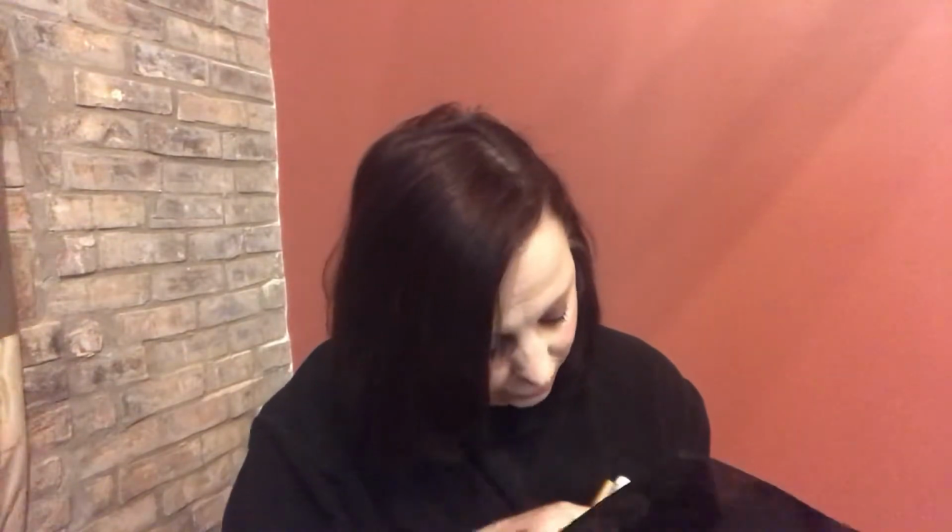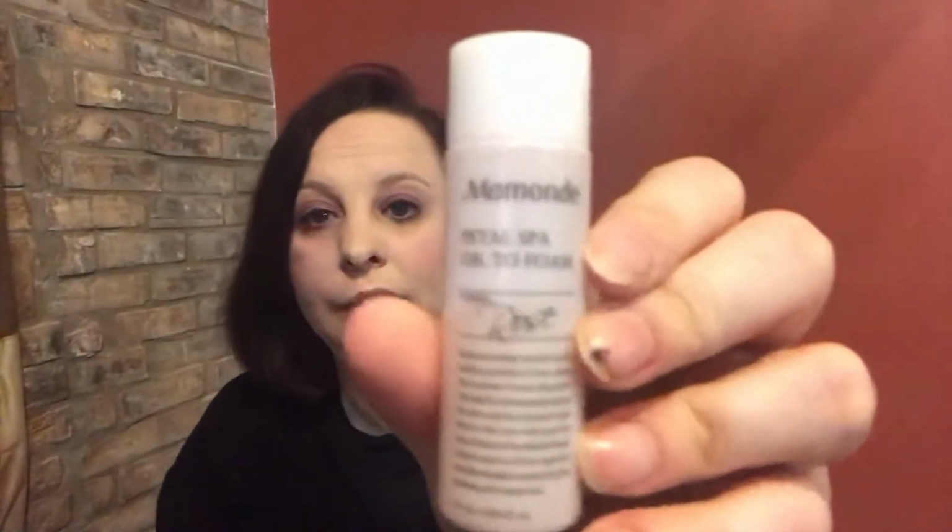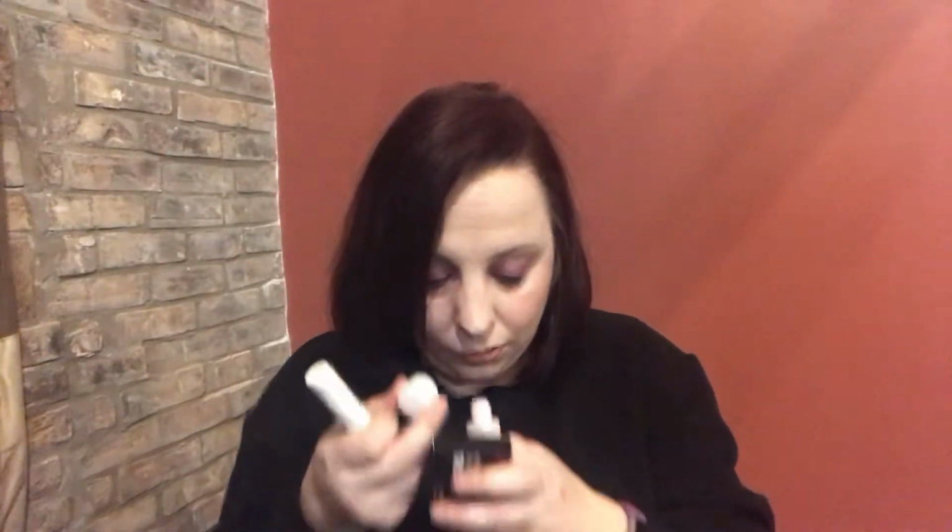So let's see here. What else is in here? So there is Mamad Paddle Spa Oil to Foam. I think this is a cleanser. Let's see here. Yep, cleanser. It's very fragrant, very flowery smelling.